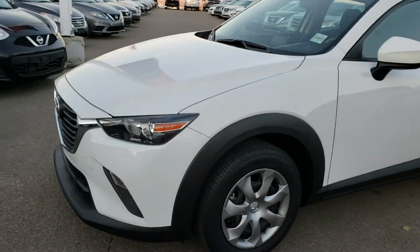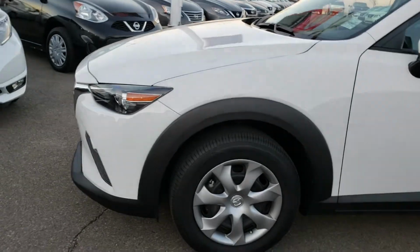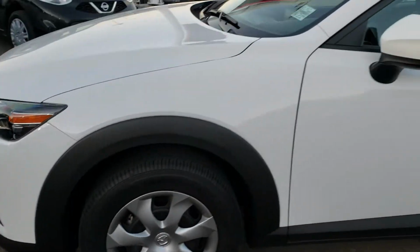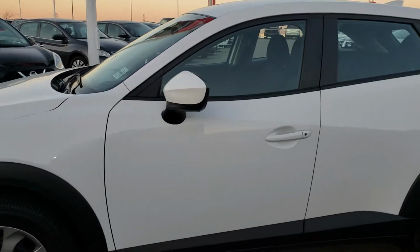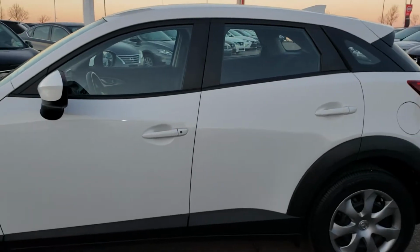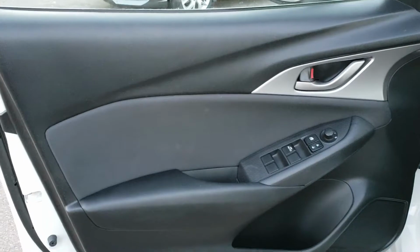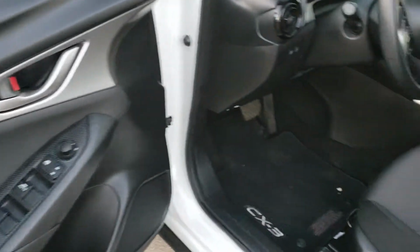Well, we're just going to show you the outside first. A little close up for the wheels. Seems pretty new. It comes in a beautiful color, white. As you can see, there are no scratches, no dents. It's in excellent condition. Let's have a look at the inside options.